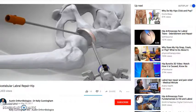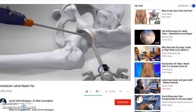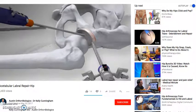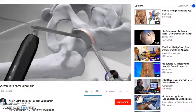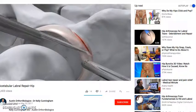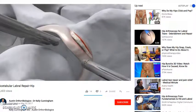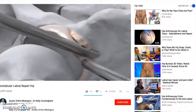A tissue cutting instrument, or shaver, is passed into the joint over the guide wire. The shaver is used to create room in the lining of the joint for the easy passage of other instruments. A blade is then inserted through a cannula and is used to free the remaining labrum from the hip socket. Once the labrum is completely detached, the underlying bone is smoothed to allow for easy reattachment.